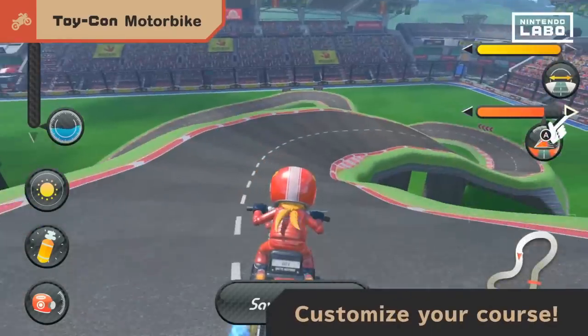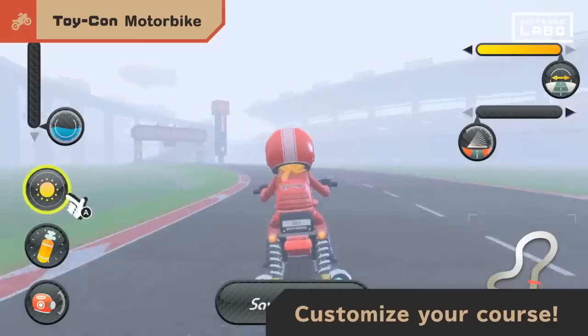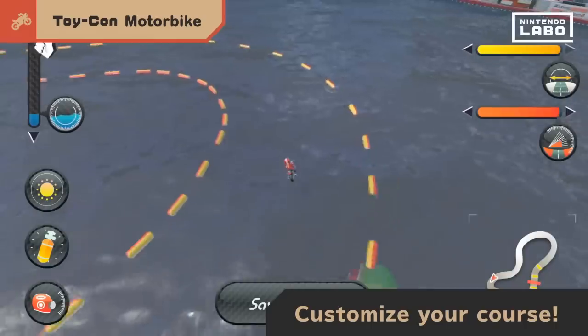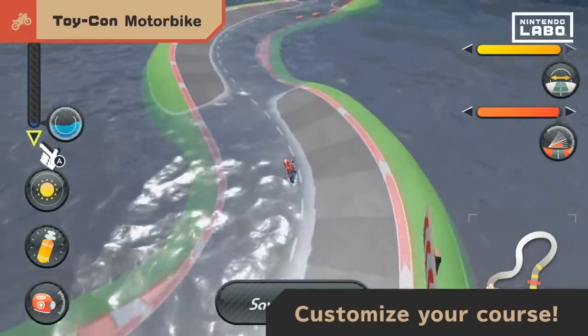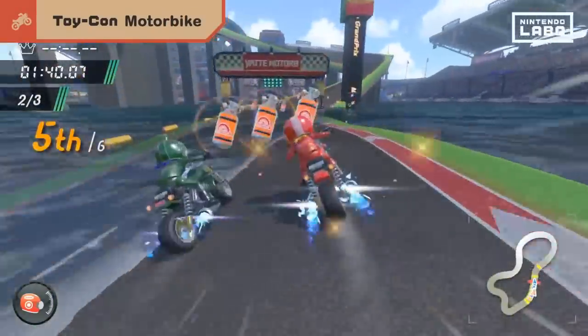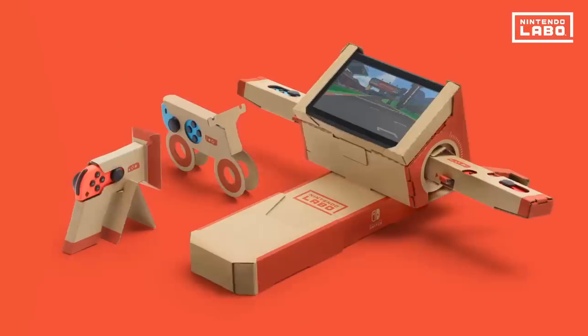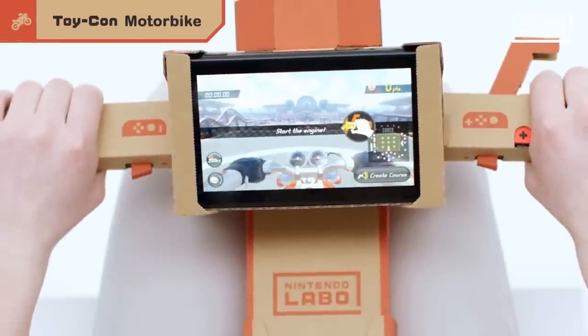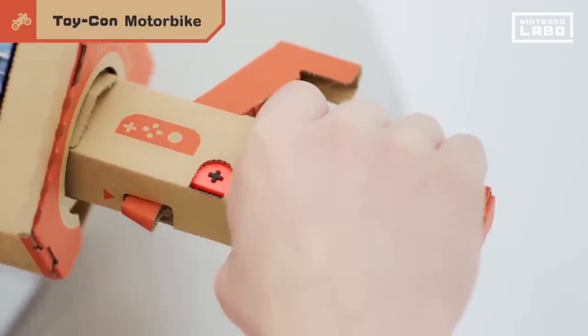And another way, though, is we finally found out what that little motorbike Toy-Con does, which we were wondering about in your analysis and our discussion previously. Like, what the hell is that for? And it turns out it's like a paper airplane, kind of, where you move it around in 3D space, and that controls the little guy on the screen, and you can actually change the track layout in real time. You're making it in real time.